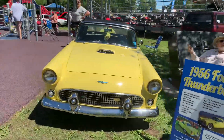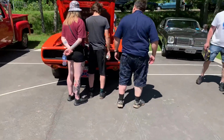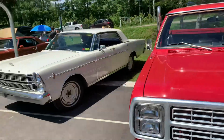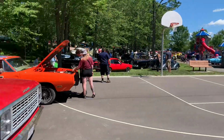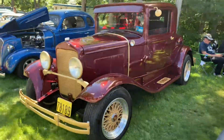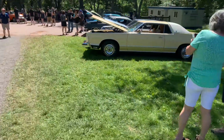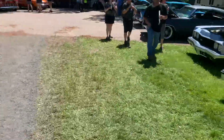Yellow Thunderbird there. Fuzzy dice and a spare wheel around the back. Even the basketball court's got cars on it. Every inch of this park is covered, it seems, with cars. So there's a General Lee from Dukes of Hazzard. Austin. It's interesting to see the different cars that are side by side, from very old to relatively modern. This Austin truck though, that's very interesting. Cool. 1958.